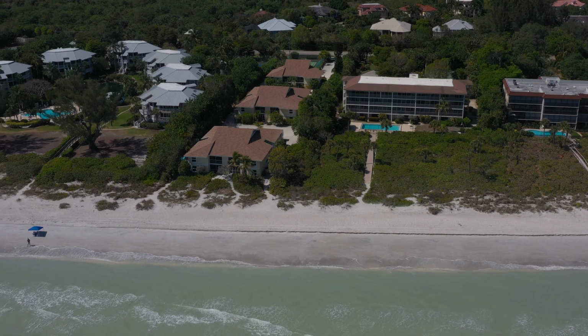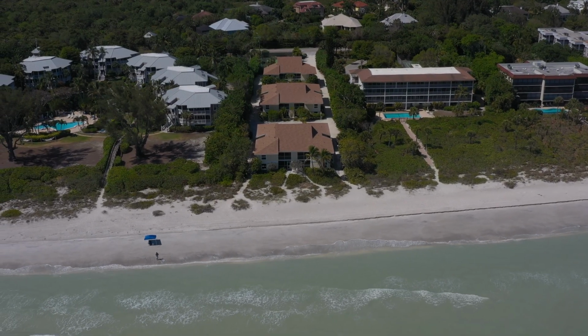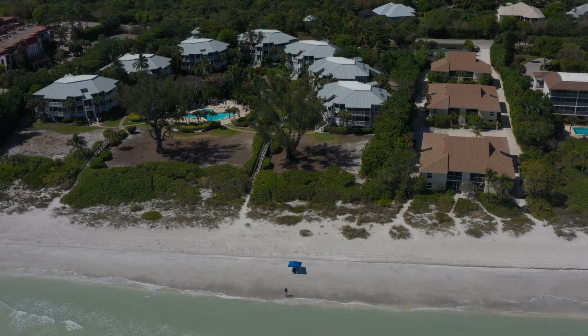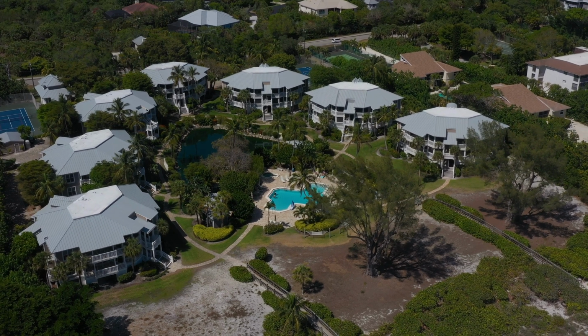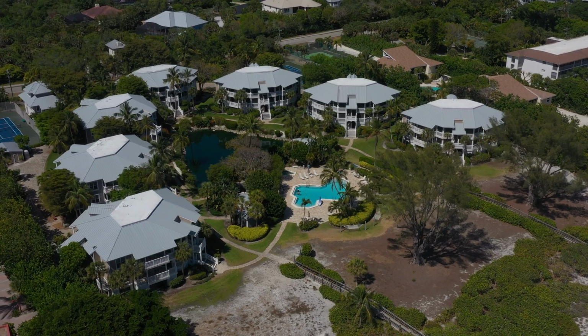Next up is the fantastic Villa Sanibel. It has 20 units, a heated swimming pool, tennis courts and gas grills. The following resort with the Victorian architecture is the delightful Sanibel Cottages. There are 28 rooms, tennis courts and a heated swimming pool.